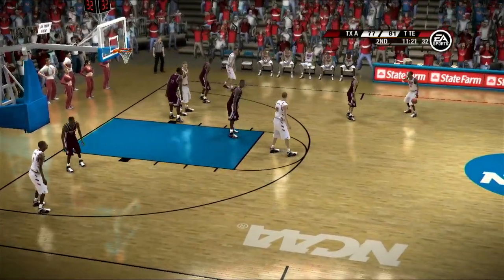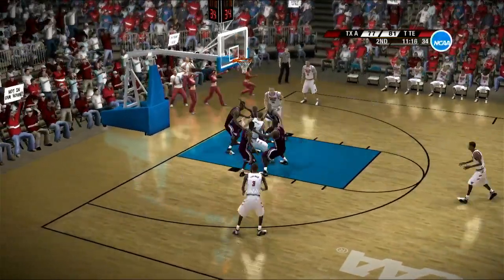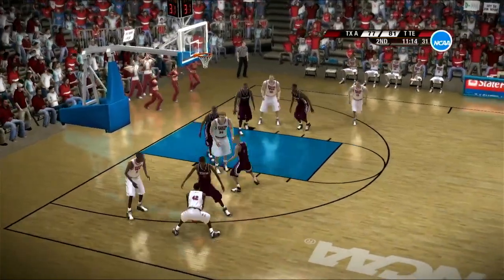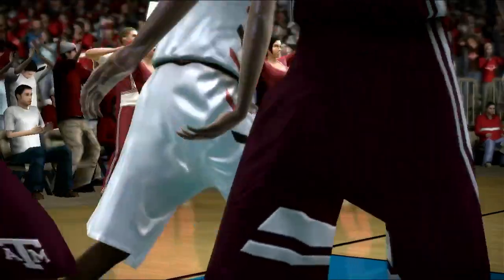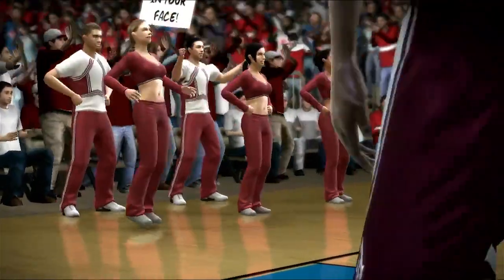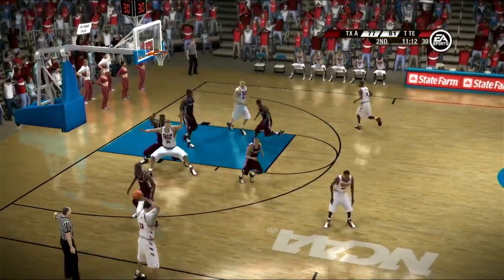High post flashes for the opportunity. They work the perimeter. He tries the three ball, way off target. The ball goes out of play. Dick, you got to love tournament games like this. Great first half, second half's been more of the same, and I don't know, what do you think? The favorite, can he pull it out or not?